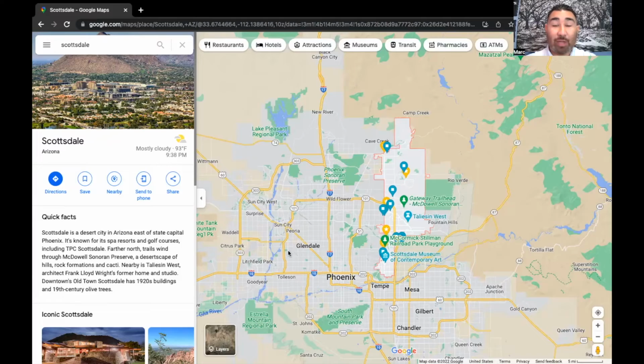Well, just like I mentioned in the intro, we're going to go ahead and take that map tour of Scottsdale. So we're going to jump right into the computer. Okay, guys, let's jump right into it. Just like I said, we're going to take a map tour of Scottsdale, Arizona. Here we are, we're in Google Maps.